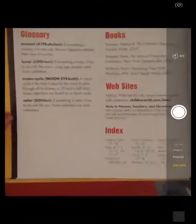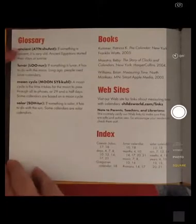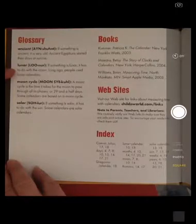This book has a glossary. Ancient. If something is ancient, it is very old. Ancient Egyptians started their days at sunrise. Lunar. If something is lunar, it has to do with the moon. Long ago, people used lunar calendars.